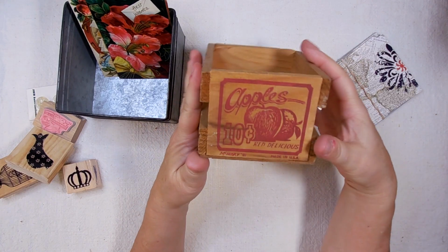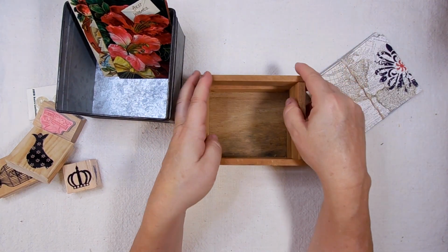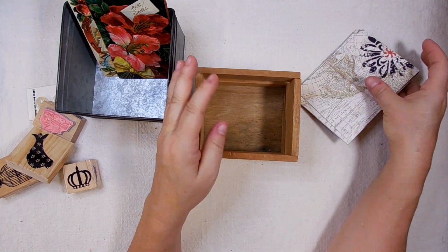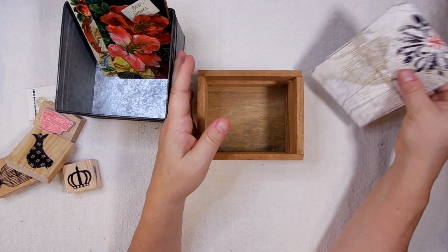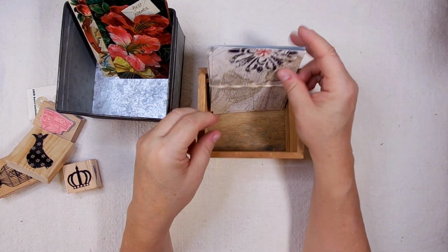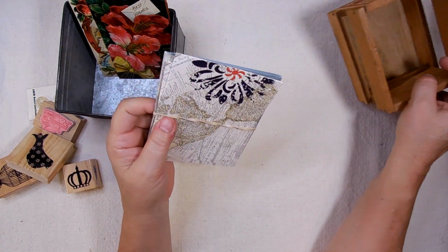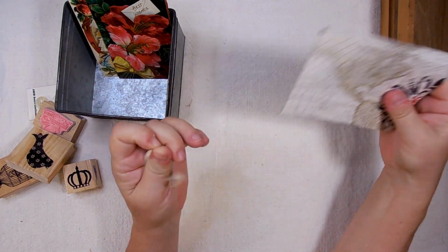I found this little crate. I find little crates are really good when I'm doing little mass makes and I finish a project. If I'm doing library cards or anything small, then it fits right in there and it gives it a home out of the way once I've made stuff. So that's what that is.